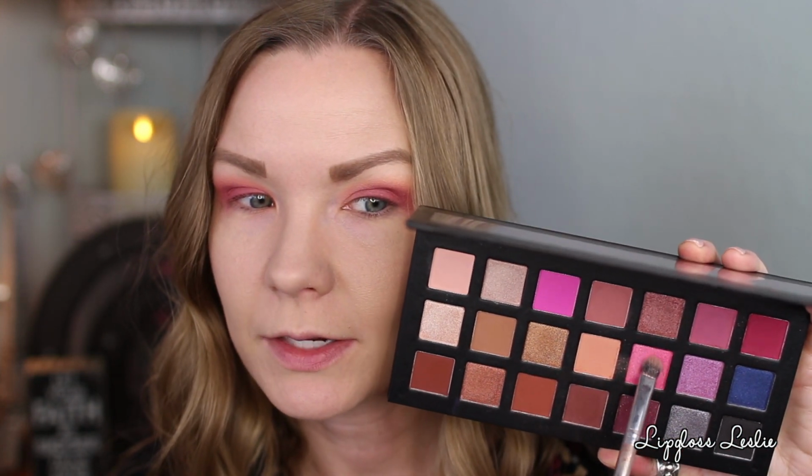You can see on my face, I have not wiped off my face or anything. I mean, I have a little tiny bit of fallout, but it's very minimal. If you tap off your brush, really don't notice a lot. A little bit because they are a softer formula, but not crazy soft, and there's not a ton of fallout, just a little bit.